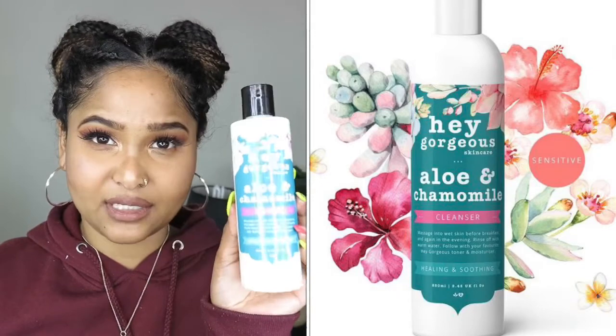And then Hey Gorgeous actually sent me this aloe and chamomile cleanser because of my dry skin. And I was very skeptical because it comes off like a moisturizer. If I could show you, I'm just putting it into my hand so you can see. There's no foam here at all, and it's very much like a moisturizer. So I was concerned, like, okay, how is this going to pass my test? Because my test is that I need a cleanser that is going to deep cleanse my skin and get all the muck and all the dirt out, but at the same time it must not strip my skin. So if I'm putting something that feels like lotion on my face, I was like, no, this is not gonna pass the test.